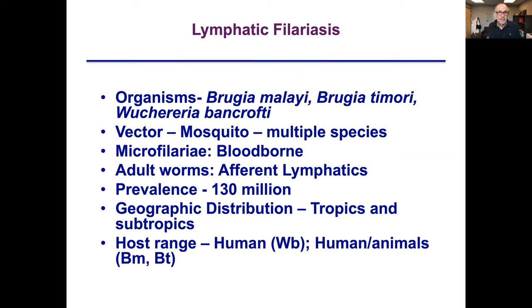Lymphatic filariasis is caused by three organisms: Brugia malayi, Brugia timori, and W. bancrofti. They all have mosquito vectors, and there can be multiple species of mosquito vectors. The microfilaria are bloodborne, meaning they're found in the peripheral circulation, but the adult worms live typically in the afferent lymphatics. The prevalence is about 130 million even now, and the geographic distribution, as I showed you, is in the tropics and the subtropics. For W. bancrofti, humans are really the only host. For Brugia malayi and timori, both humans and some animals can be the reservoir of the Brugia species.